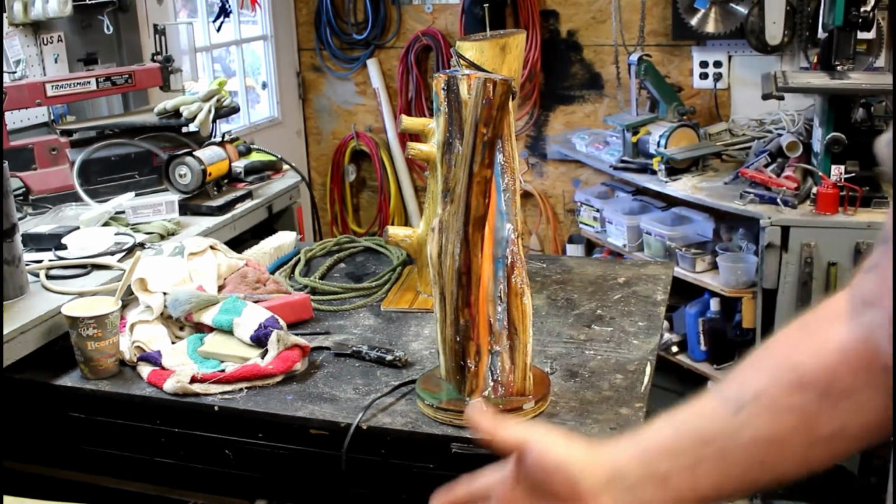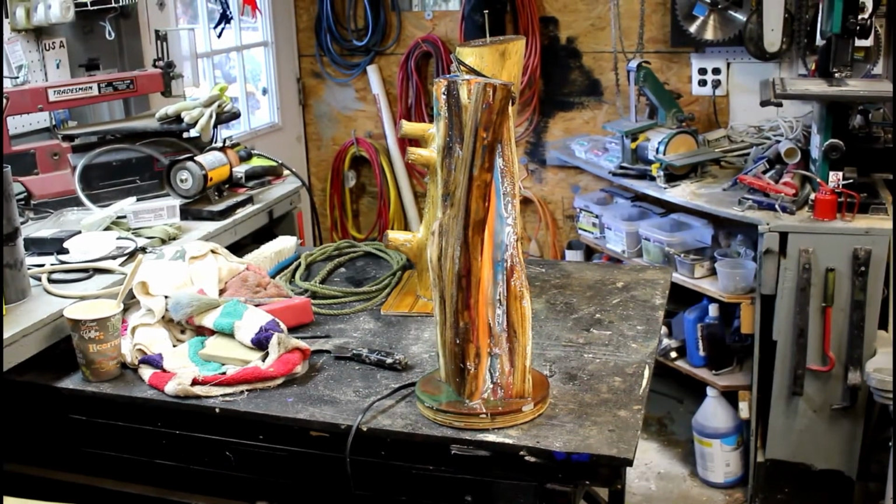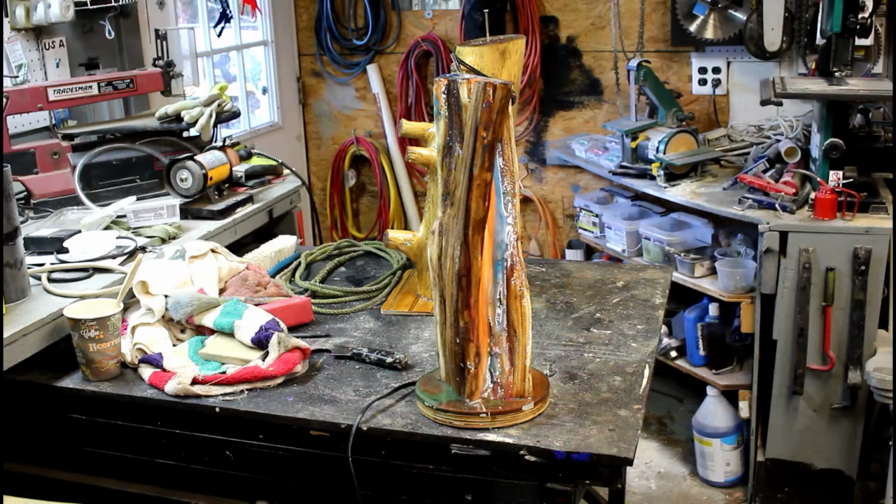But to be honest, I'm just waiting to find the right shade. And again, I have thousands of things going on. I just can't put away time to do just one thing. That's why it's taken as much time as it is.